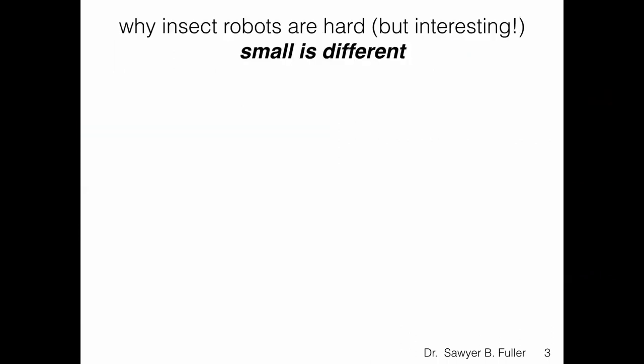And so that brings us to the next point: it's interesting, but it's hard. And why it's hard boils down to the physics of scaling laws. Things are different at small scales. The first example is to consider a robot of wingspan L. Its mass varies to first order with the wingspan raised to the third.